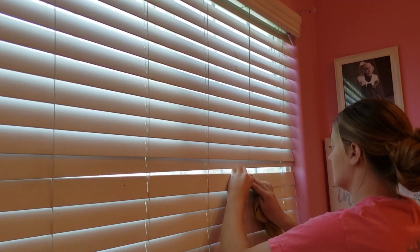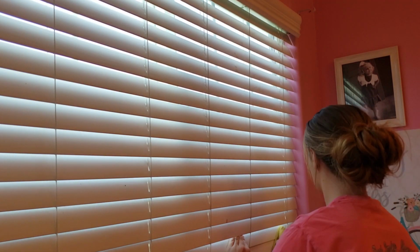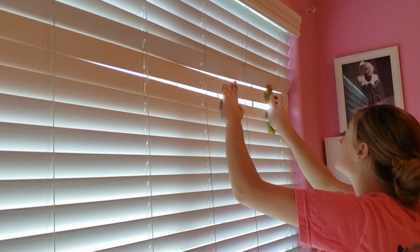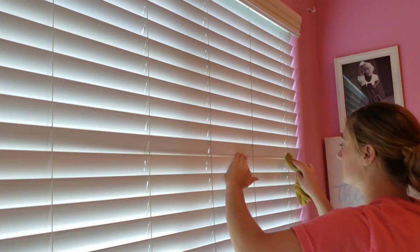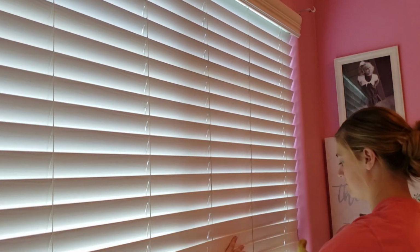But this was a very time-consuming project, like I've talked about in our other blinds that we've cleaned in these Extreme Clean With Me videos. They're very time-consuming, and these blind slats do not come out, so it takes a little bit more time to get them as clean as the other ones.